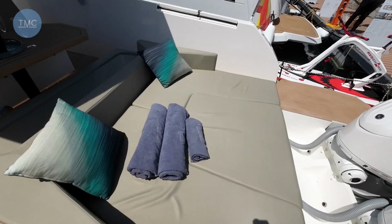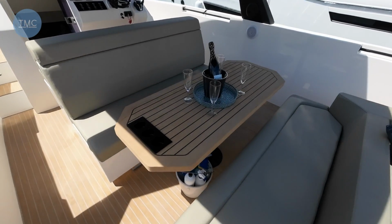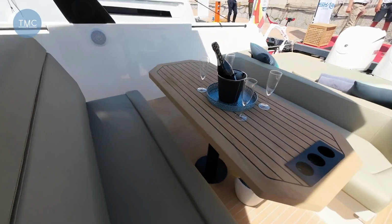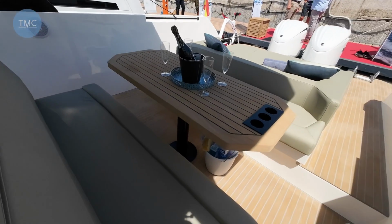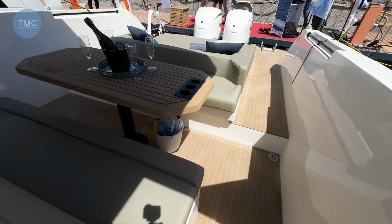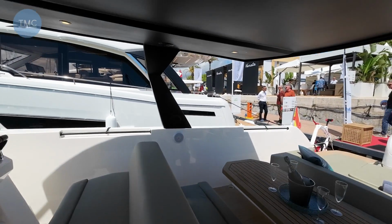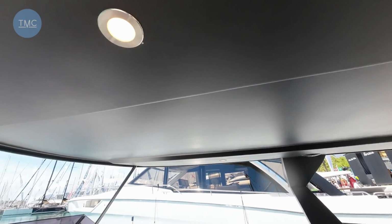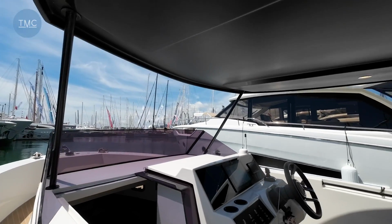So starting at the back here, we've got this great sun pad area. And then we step into the kind of dining area, I guess, half a step down. All this teak, this plexi teak, is standard on the boat. So the table, all the decking and so forth, that's all standard. The T-top you see here is standard. Never take these things for granted, because quite often this is what pushes the prices up, and you start with a sensible base price, then all of a sudden it becomes hundreds of thousands of euros more. But this boat, as I say, has got this all included.